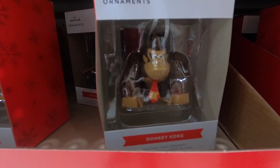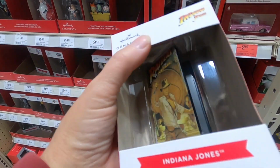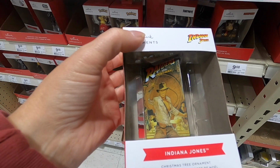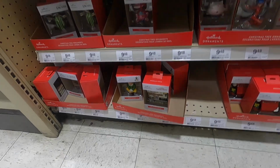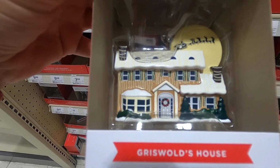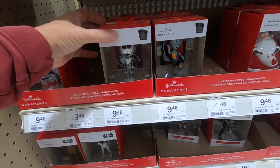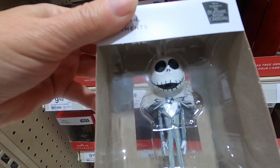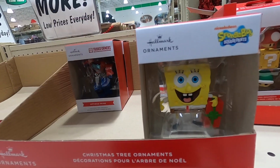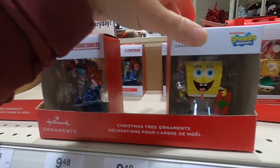SpongeBob! Indiana Jones. What is this one? Oh, it's a little VCR tape of the Lost Ark. Oh, the best one ever. The Griswold House. Oh, yeah. Be better if they had their Christmas vacation car. Buddy the Elf. I think this one would be the one for me. SpongeBob. I love SpongeBob. Now, let's see. He's got this one. Optimus Prime. Maybe we should get SpongeBob.